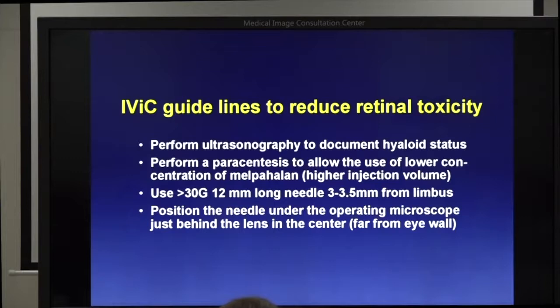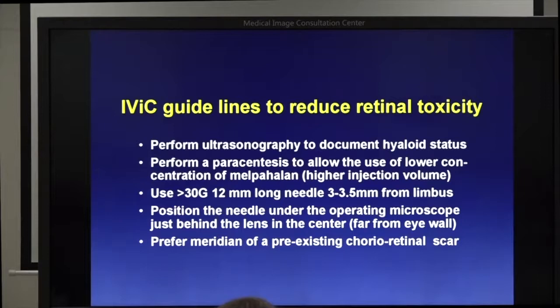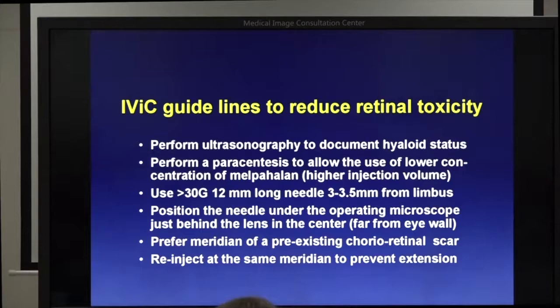If you can choose, prefer a meridian where you have a scar from the treatment of a tumor, because you will avoid toxicity there. And as you have to re-inject, I think it's important to use exactly the same meridian to prevent extension of the retinoblastoma, and shake the eye.